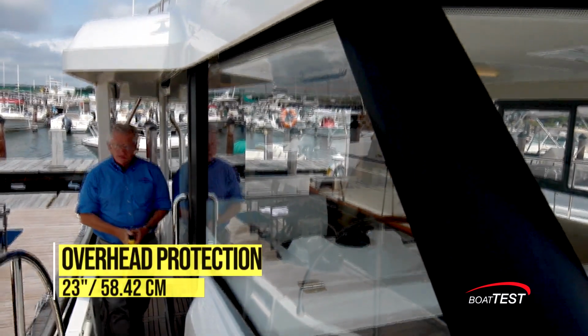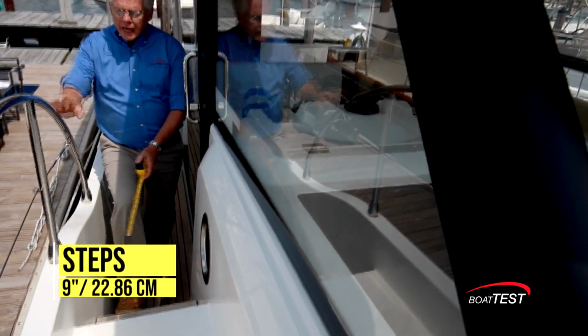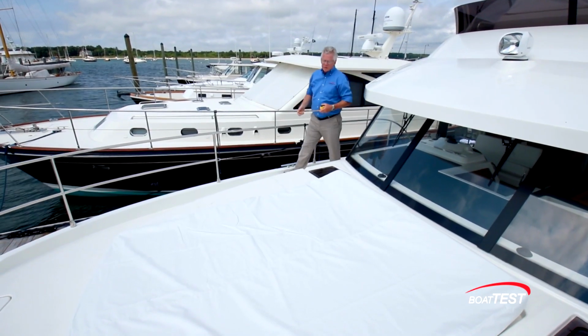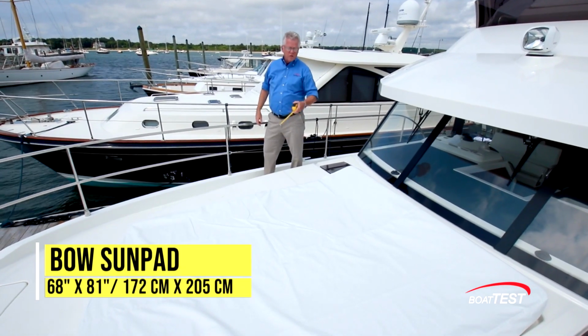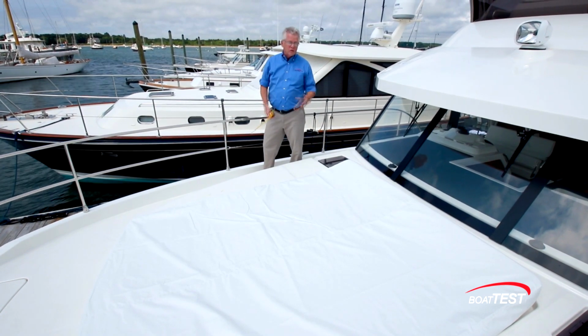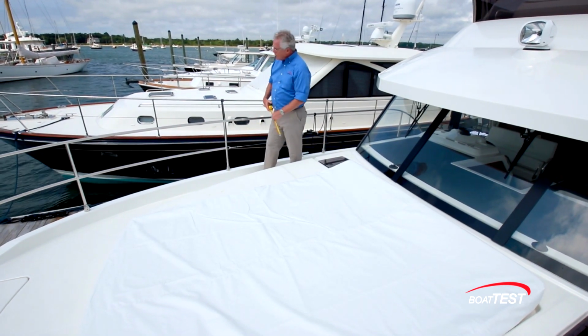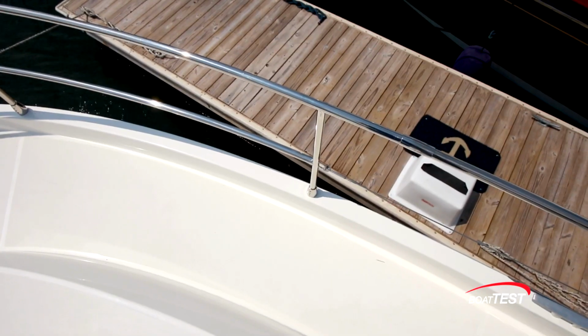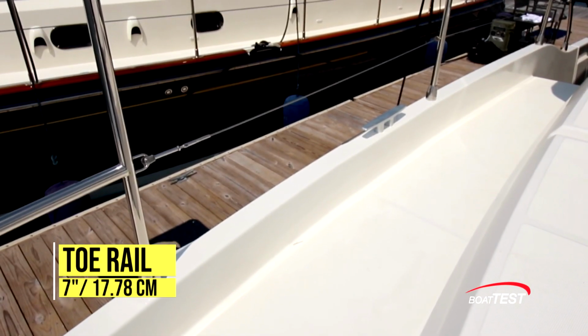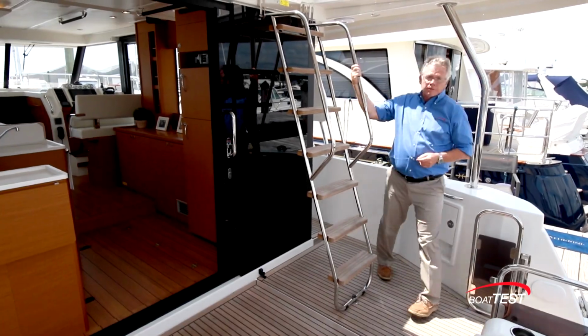And as we continue forward, 3 steps, each one 9 inches, taking us towards the foredeck. There's a sun pad on top of the trunk cabin that measures 68 inches by 81 inches. The headrest is in a fixed position. I'd like to see that adjustable into a chaise lounge position. Protection to the sides is in shape of the rails, coming up 30 inches on top of a 7-inch toe rail. Now, let's check out the flying bridge.